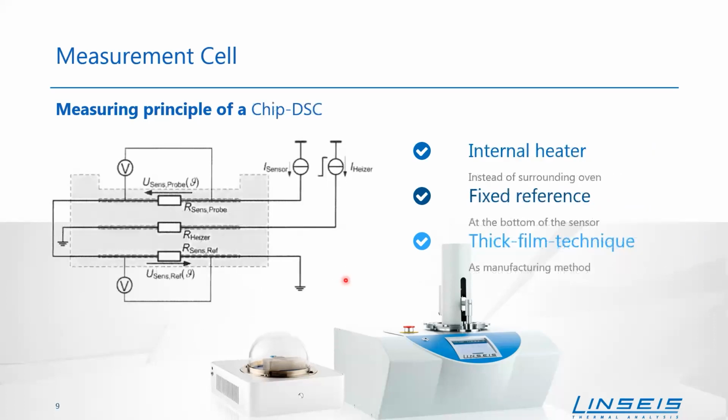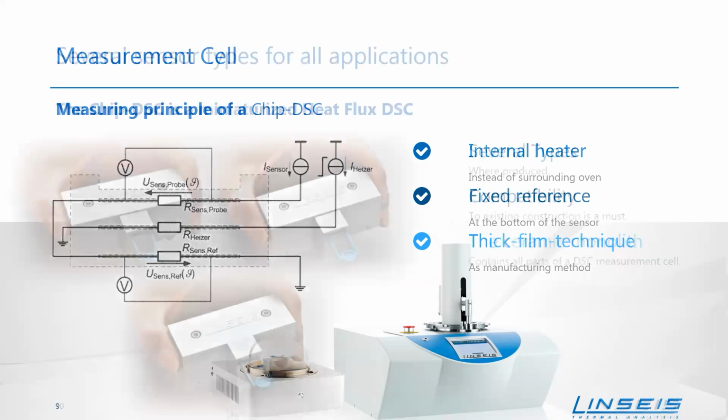With our chip DSC sensor, the wiring or the sensors look more or less like this. As I mentioned, we have a symmetric layout. Really in the middle, we have the heater, on the top side the sample, and on the bottom the reference side. Through the symmetric layout, we can see a defined heat flow, because the temperatures are basically the same under inert conditions. The sensor itself is manufactured in thick film technique. What we don't have here is a reference side with a crucible and so on. We just have the fixed reference, and therefore there's not so much effort for our measurement. So it's really easy to use.